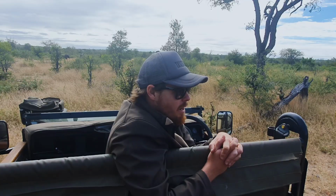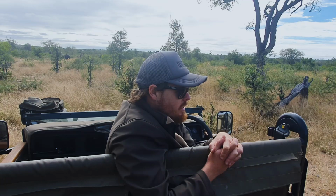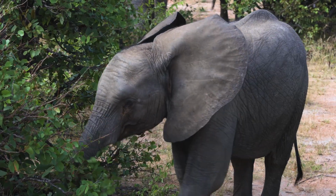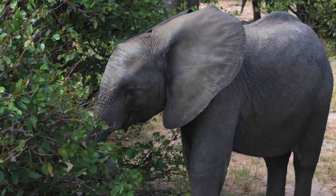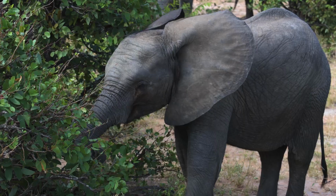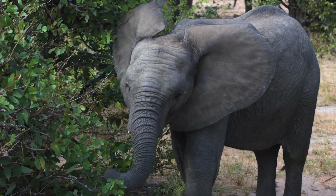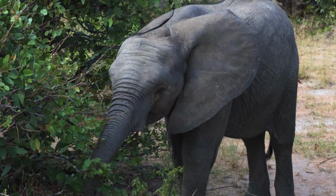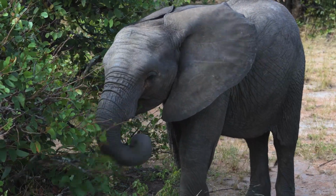But yeah, I'm very glad that we found some elephants for the morning. They're always a lot of fun to spend time with. They're always up to something. There's always a little bit of drama going on, a little bit of play behavior, maybe a tree getting pushed over, maybe some butt scratching against a tree. You know, it just depends what part of their day you find them in.